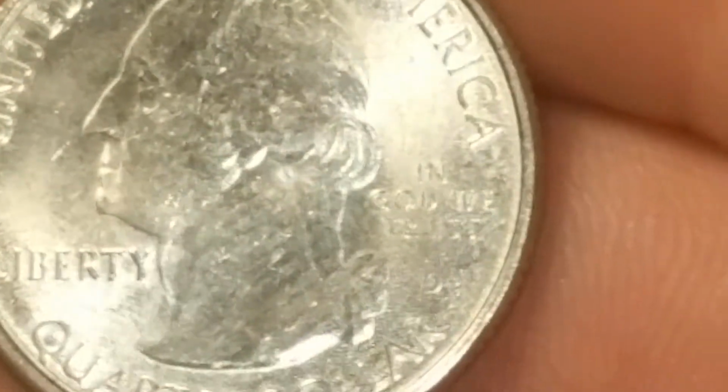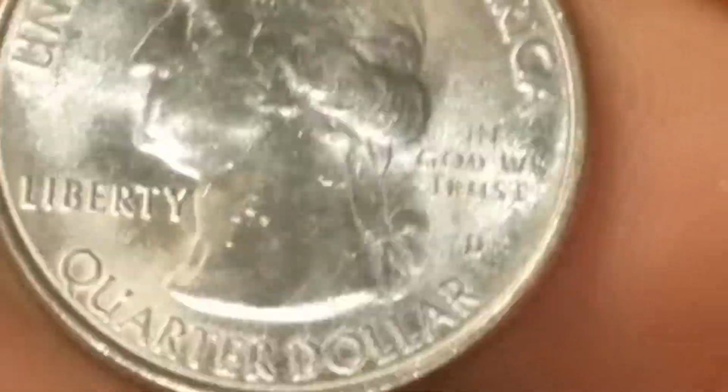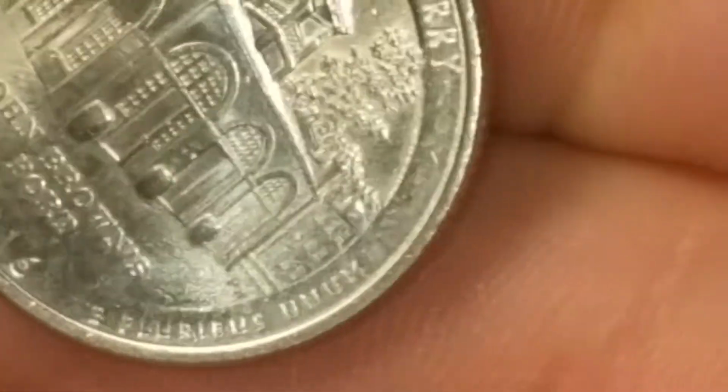And if you flip it over, you can barely see the D. In God We Trust is really weak. And a lot of the other stuff is just really, really weak. So I do believe they had just oiled the dies, and it came out to be a little too much oil, and it made a lot of the devices really, really weak on this coin. I don't know if I'll keep it or not, but I'll put it aside until the end.